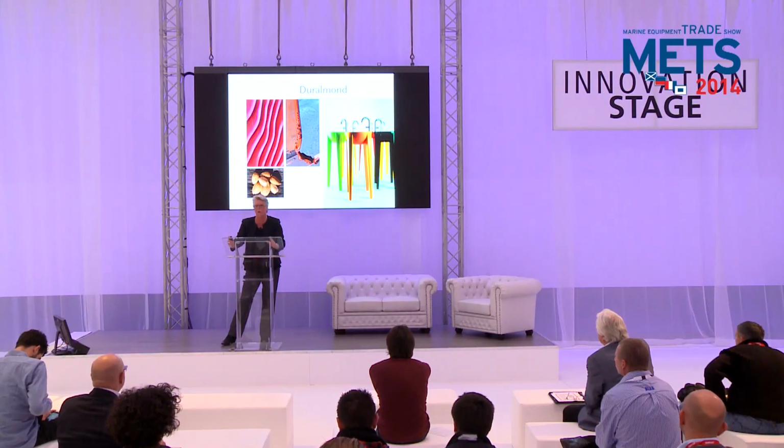Again, a resin is added to it, and it has a very fine, yogurt-like liquid substance, which is able to take all the details very fine. So you are able to make a leather look or very detailed surfaces, but also very soft and high gloss surfaces.